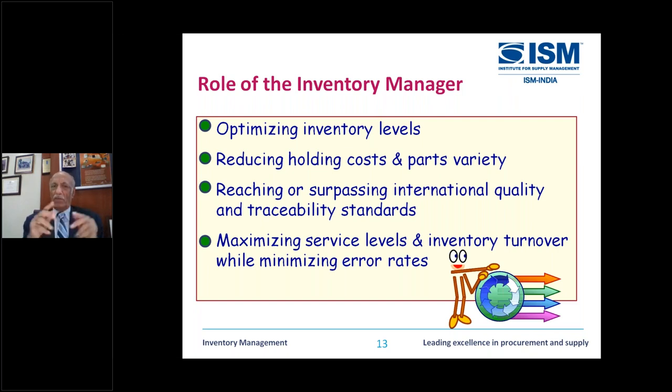Maximize the service level. Now, service level is linked with the inventory. If my inventory level is very low, that means I'm not very agile. So when the requests come, I tell them, guys, can you wait for 1 week? My service level is poor. My competitor says, no week, I'll give you same day.